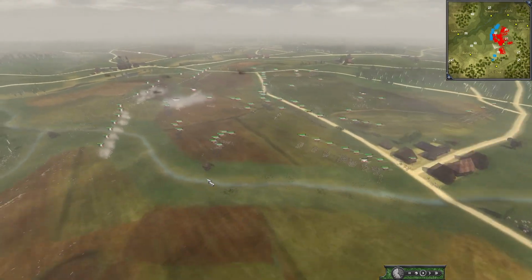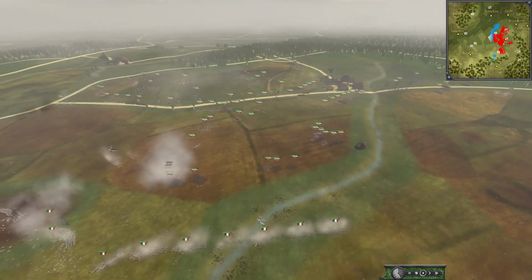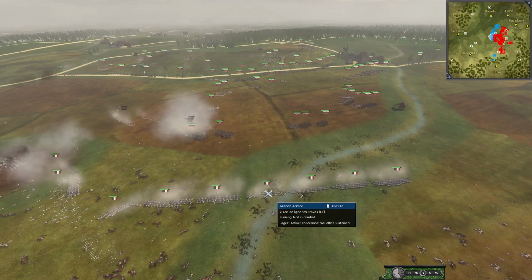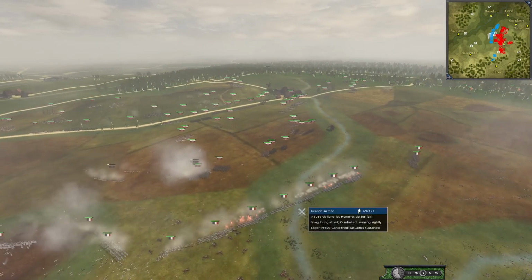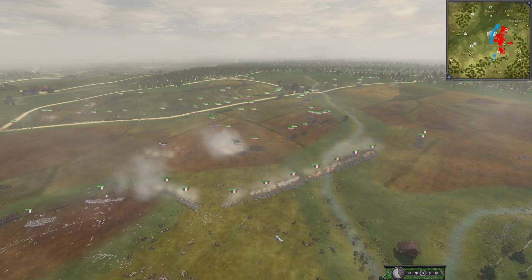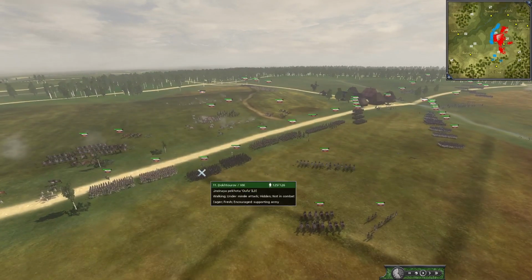So Russia has definitely fallen back. They are running to their second line. They have definitely bloodied France, and this is almost like a siege, where if you're defending, you're trying to really just hurt the French as much as possible in your retreats. You have some very fresh units way in the back.